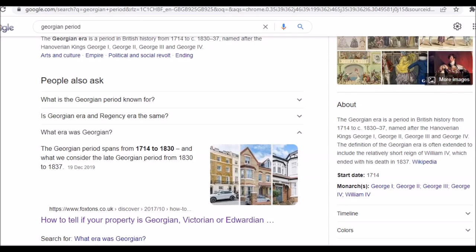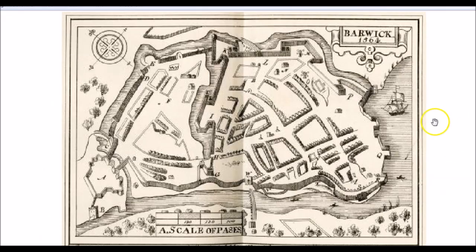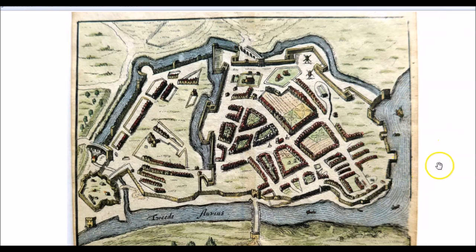We're all suspicious of dates and architecture, and a lot of the historical lies were told. And the Georgian period spanned from 1714 to 1830. Right, so that gives them a lot of wiggle room for architecture. So this is an Elizabethan map, apparently, from 1564. And the first thing you notice is this is man-made waterways.